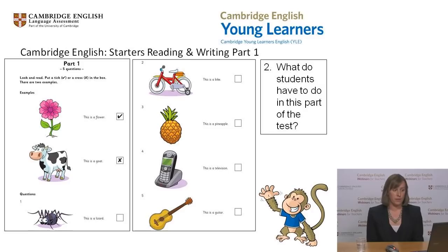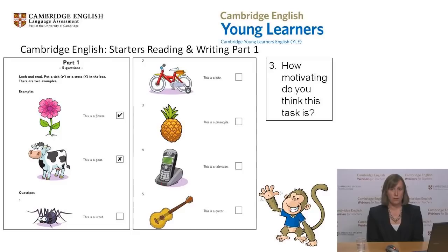Lots of people pointing out that there's a need to understand and recognise an object. This part requires children to read the word and picture, and as many of you have pointed out, put a tick or a cross in the box. The young learners don't have to do any writing at this stage of the test. My third question, how motivating do you find this task? Think about what we've discussed about motivation. Type your answers into the chat box.